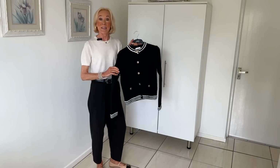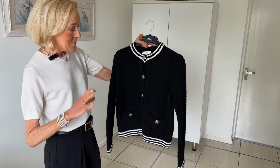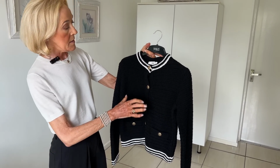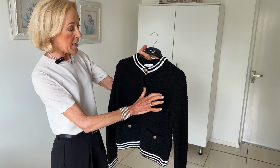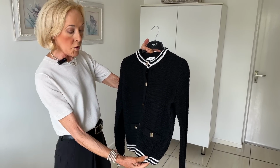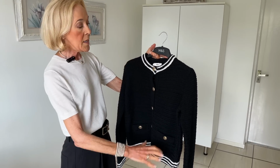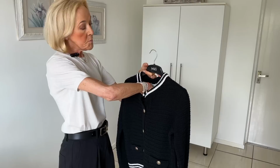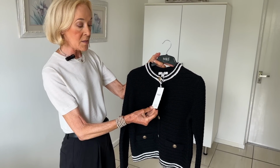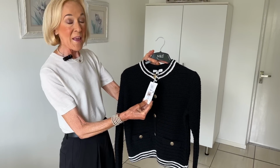So here's the next hero piece. This is absolutely stunning. I don't know what else to say, quite honestly. This is black and ecru, jacket, stroke cardigan, stroke top, all of the above. This is done exceptionally well. What I love about this, a number of things. So this is responsibly sourced cotton blends. The majority of this is cotton. I've picked this up in an extra small. This is £35.